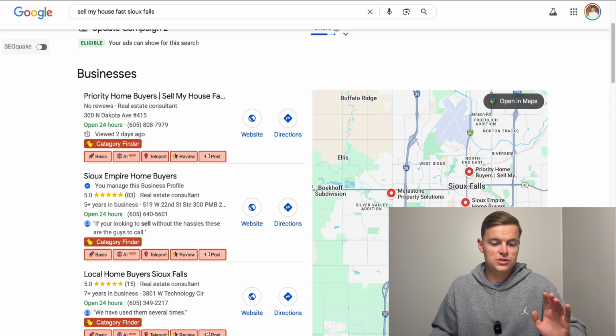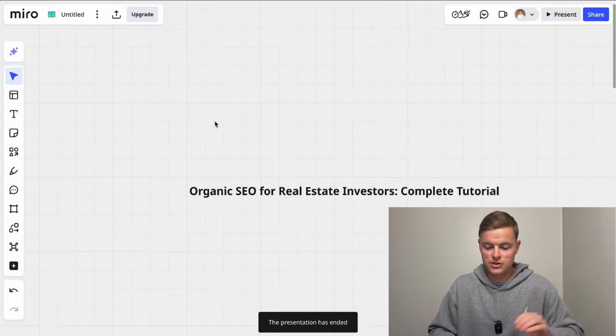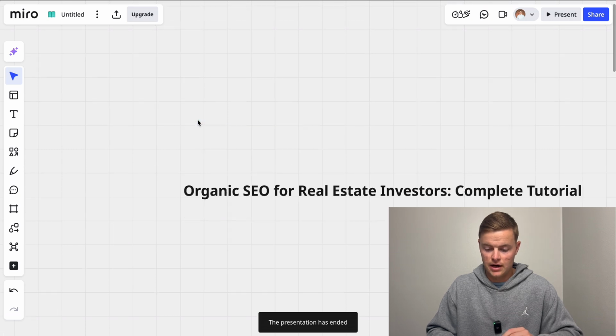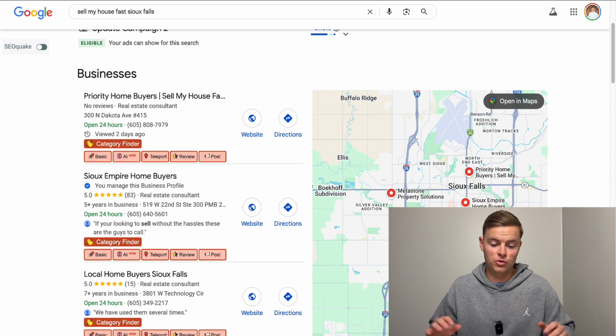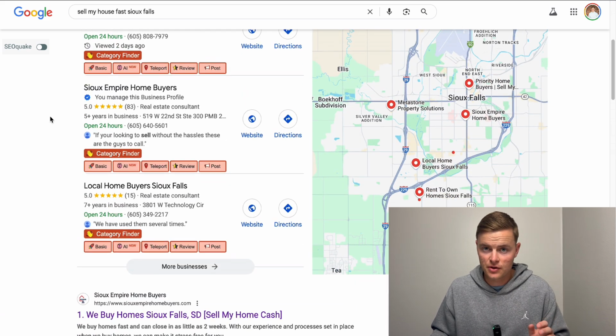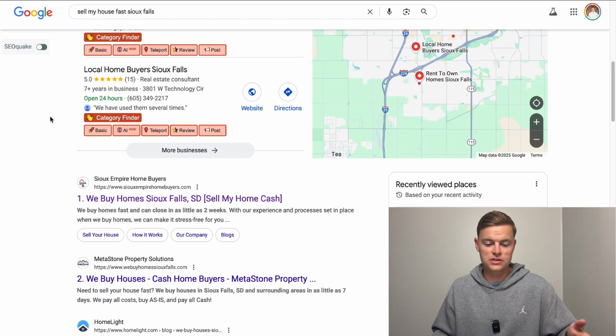So the first step on what we're going to do when it comes to getting your website actually ranked. Let's see here. So the first thing is going to be find a web hoster. Now, there's a lot of web hosters out there that you can use, right? There's Carrot, WordPress, GoDaddy, and all these other places.